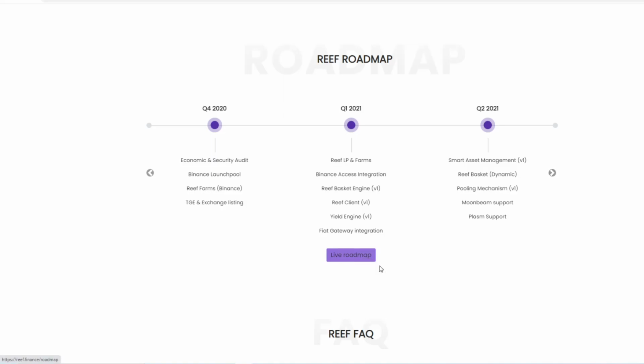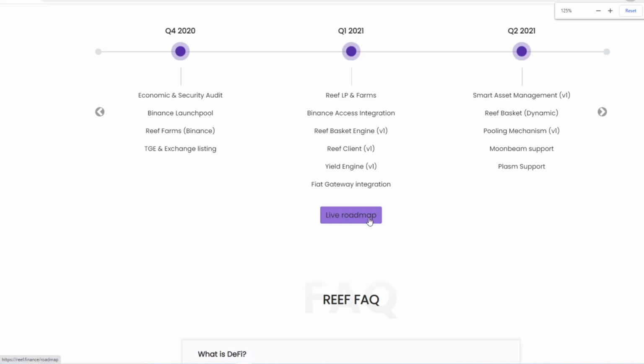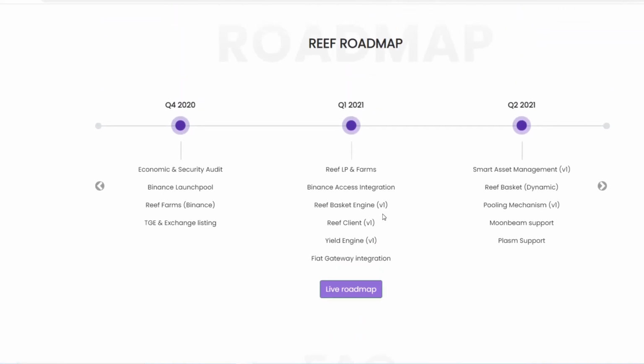Then you've got a live roadmap. Let's open up a new tab for that. Yield engine. Let's just zoom in a little bit here. Then Reef LP and farm. So we expect, because now we are literally coming towards the end of the first quarter, so I actually expect that all of these specific items are done and it's ready to go, and you can be able to show me or show us in terms of that process.